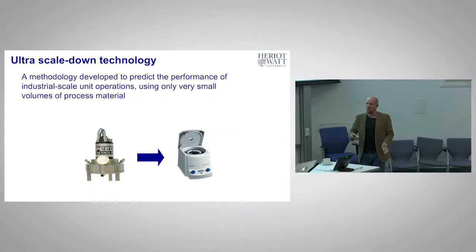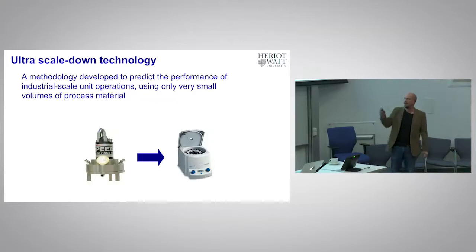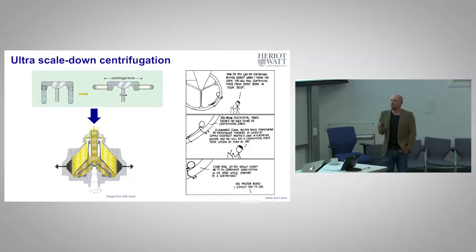And it's a methodology that looks to predict the performance of very large-scale pieces of equipment using only very tiny amounts of material. So the thing on the right, many of you will recognize, is an Eppendorf centrifuge, a little lab centrifuge. The thing on the left is what we call a shear device. So it's a remote control car motor attached to a metal disc inside a chamber. And the purpose of that will become apparent as I move on. Okay, I'm obliged to put in this XKCD cartoon every time I talk about centrifugation. So you can pay attention to that while I'm talking, if you like.